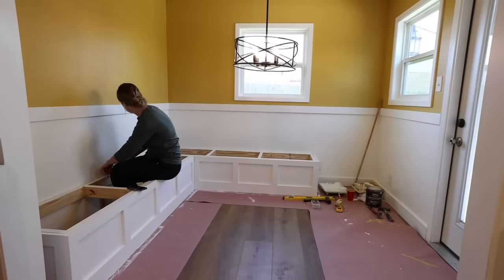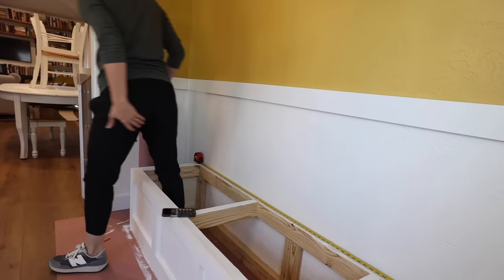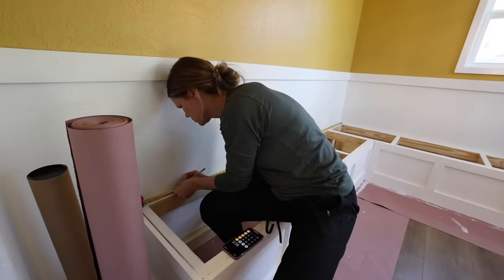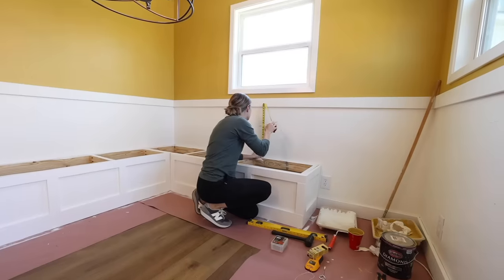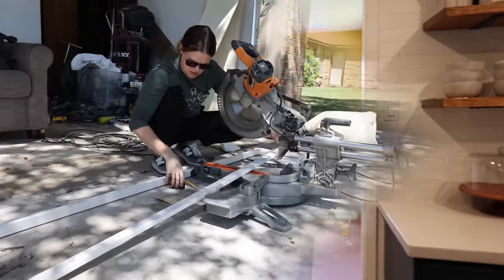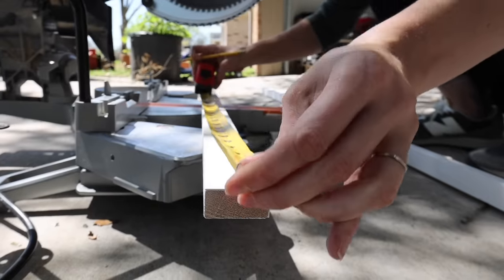The first task of the day was to measure and cut all of the vertical boards for the board and batten. For this, I used pre-primed 1x2s and spaced them about 18 inches apart.